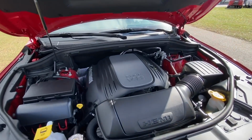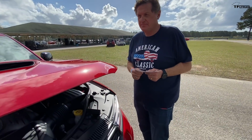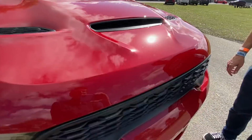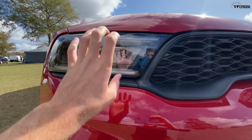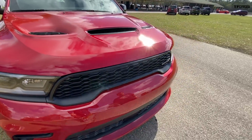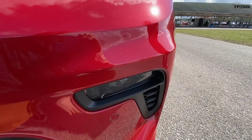Now let's talk about some of the changes for 2021. Starting in the front, there's a new front end, right? Yeah, there's a new front end, kind of more aggressive, shall we say, squintier headlights. And of course, look at this. Big old hood scoop here. We got air venting there. As you pointed out, Dad, the headlights have been squished out a little bit. New daytime running light pattern. This one has a slightly different front fascia as well, with integrated fog lamps.